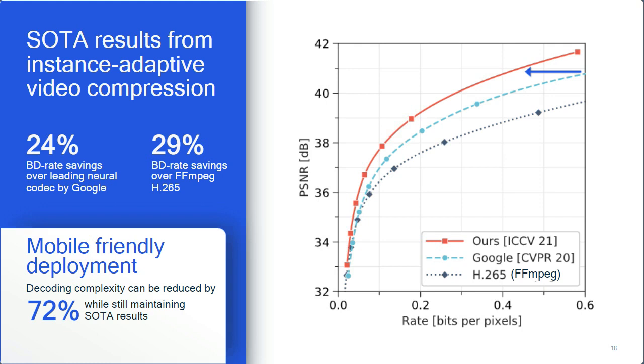And another cool thing about this is that it enables mobile-friendly deployment, because whereas a video compression system that has to work for any video has to be quite large in order to understand all the possible visual details that could occur in a video, this overfit model actually only needs to know the visual details that are part of this particular video. And so we've shown that we've been able to reduce the complexity of this neural network by 72% while still maintaining state-of-the-art results.